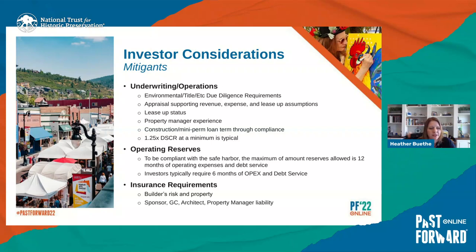Operating reserves are obviously key in case things don't lease up as quickly as you thought, or the rental rates aren't as high from the beginning as might otherwise have been anticipated. And then, to address some of the casualty aspects, we also look for appropriate insurance. Those are some of the things that help address the risks that an investor might be concerned about.